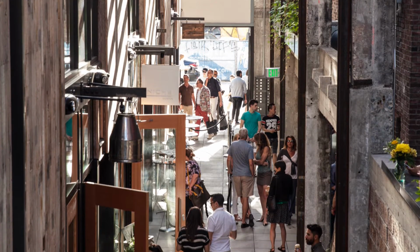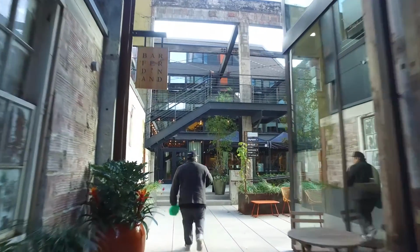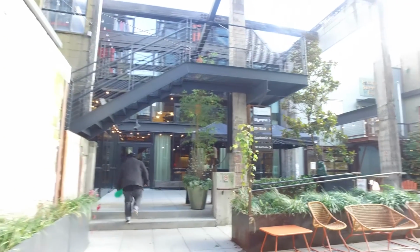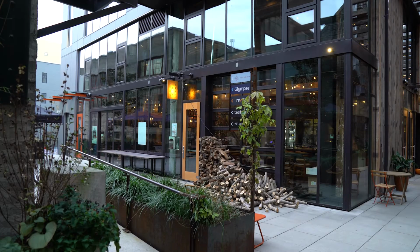And what it let us do was create another 100 linear feet of retail storefront. The pedestrian alley leads to a mid-block plaza, a gathering place that creates more foot traffic, connects Chophouse Row to other 12th Avenue Marketplace properties, and adds another frontage for retailers.